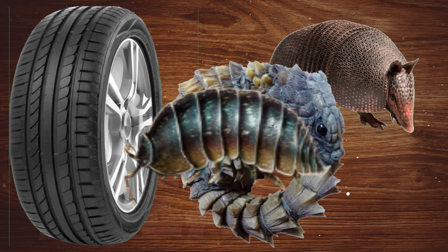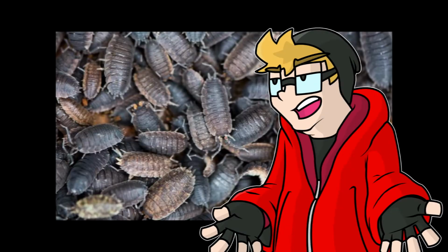But then I thought of piggies, or woodlouse. Why do we call them piggies? I don't know. What about these things as pigs? So I ended up making a tire woodlouse with tires.